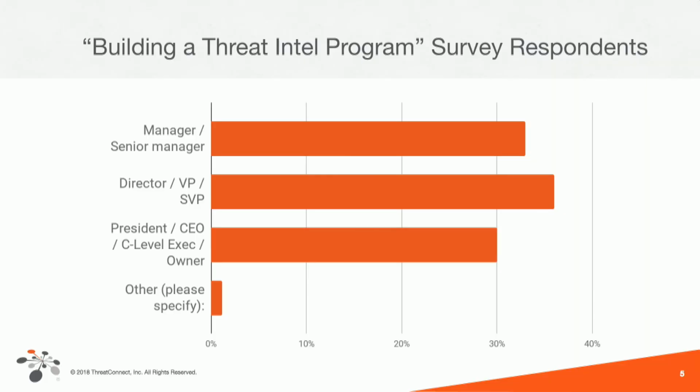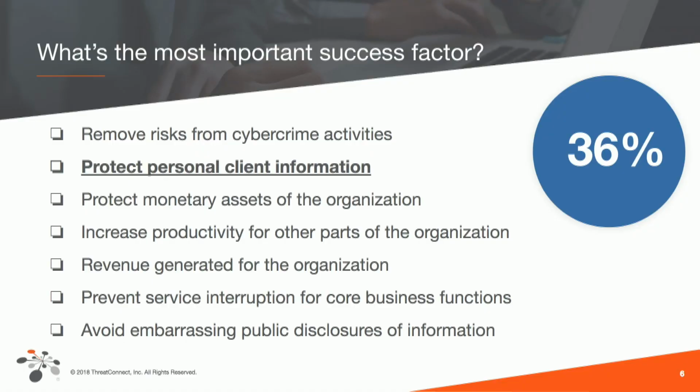So as you can see, we had a pretty good mix of respondents from managers to senior vice presidents and C-level executives. We asked them a lot of questions. It was about a 15-minute survey, I think about 53 questions or so. One thing that we were really interested in was finding out what their most important success factor was. We had them rank these from 1 to 7, 1 being most important and 7 being least important.